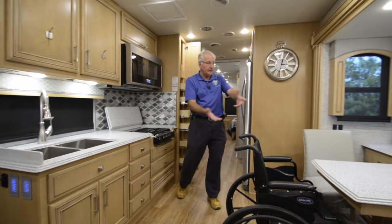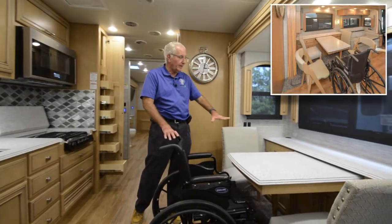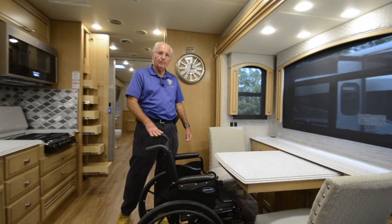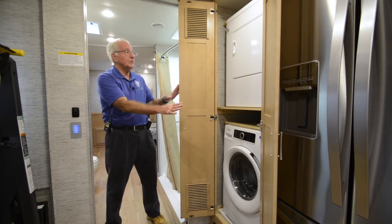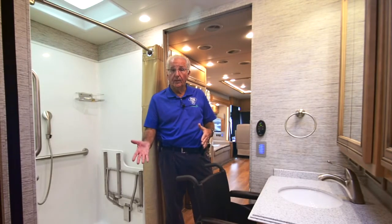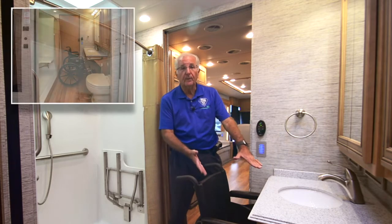Piping hot meals are served over here at the dining table, which is a buffet desk dinette, where the wheelchair can easily roll underneath the solid surface table. Opposite our Braun power lift and hidden behind these cabinet doors is a stacked Whirlpool washer and dryer for laundry day.